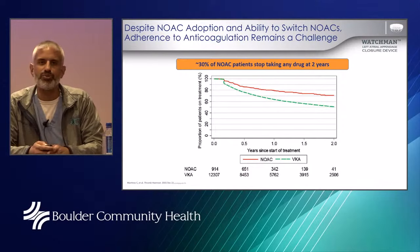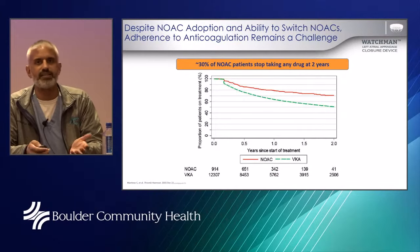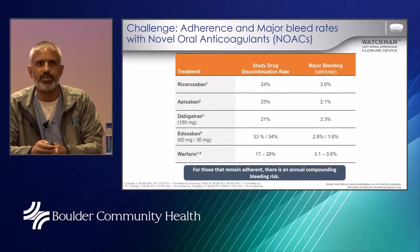A lot of patients who take these new medications stop. Nearly 30% stop taking it at 2 years. And why is that? The cost, the secondary side effects of the bleeding, or a combination of the two. These are usually the reasons why people stop taking these medications.